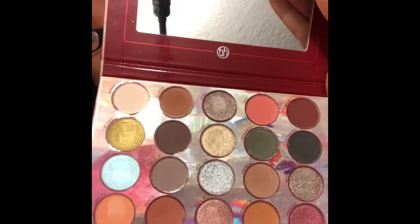You have so many different beautiful bright colors in here. I definitely used this for an everyday look. I actually have this on my eyes as we speak. So I just want you guys to get a glimpse. I did an inner corner highlight, and I used my It's My Ray Ray palette for my highlight and everything.